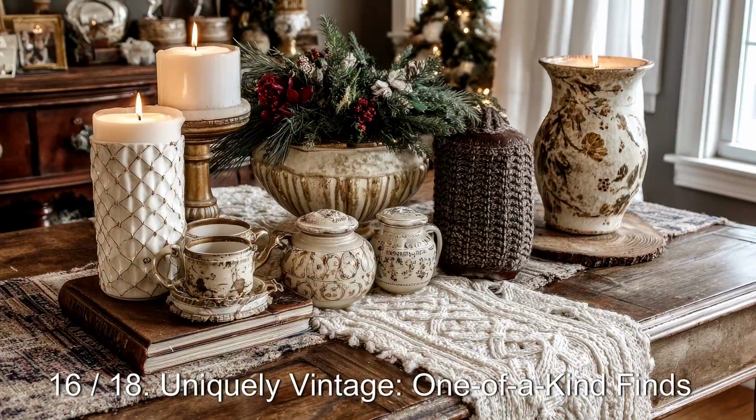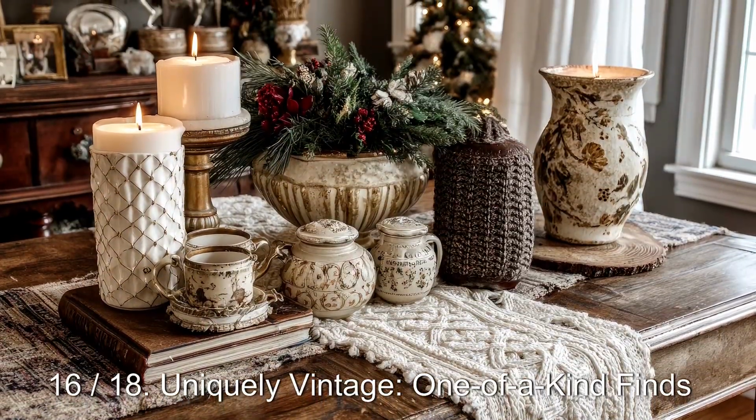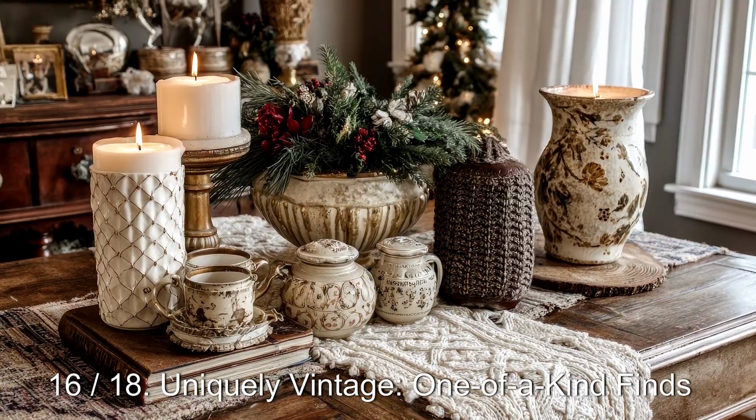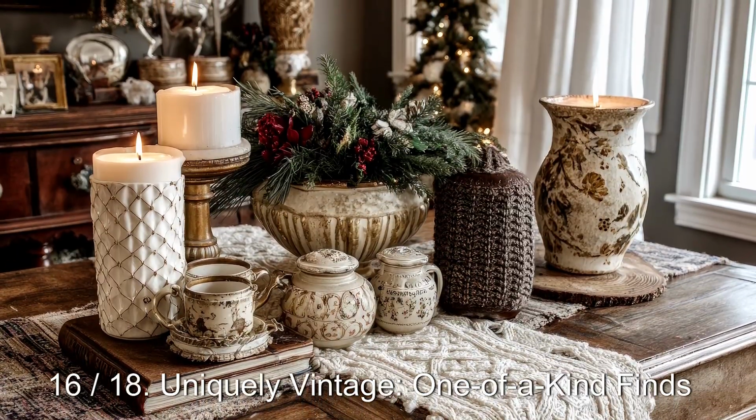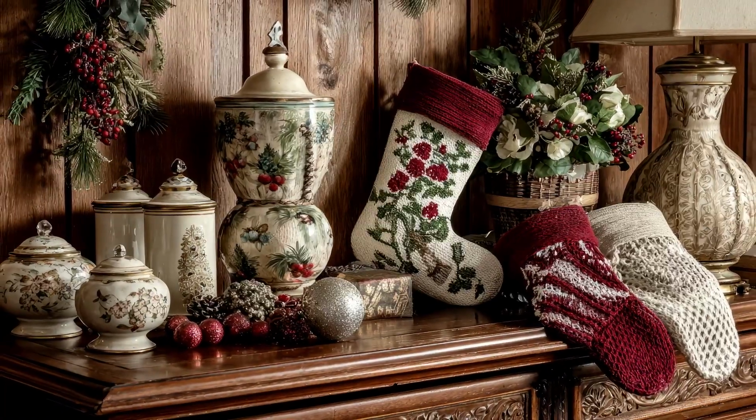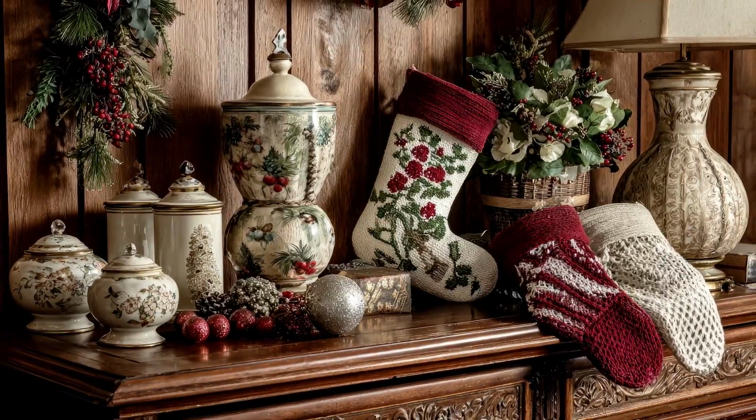Uniquely vintage, one-of-a-kind finds. Celebrate the unique charm of one-of-a-kind vintage pieces. Whether it's an unusual piece of furniture or a rare decorative item, these finds can serve as conversation starters and add a personal touch to your decor.